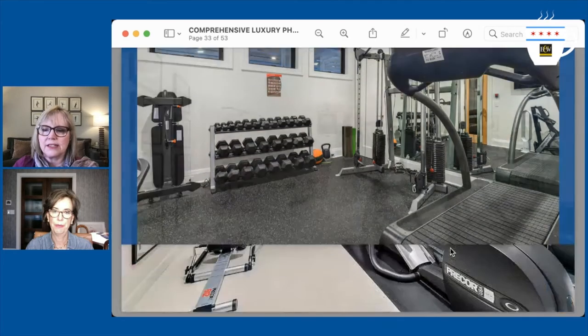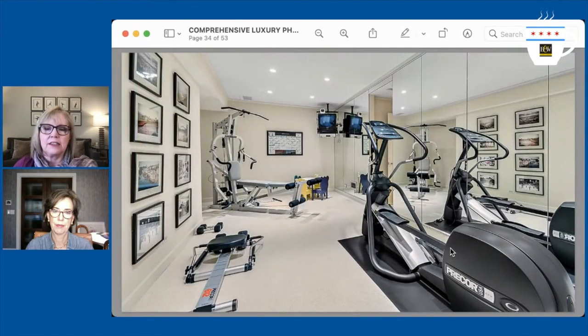These tend to not be as pretty as some of the other rooms, but this was one I really loved when I saw it. They've got the TV, they've got the art up, they've got the mirrored wall here. Yeah, they're doing it. This is really serious, especially for somebody who's looking to buy a house. The buyers that I take around who are very serious, they're like, "Where's my gym?" Right. And it's usually in the lower level, and it needs to have a high enough ceiling so that you can be on the elliptical and not hit your head.